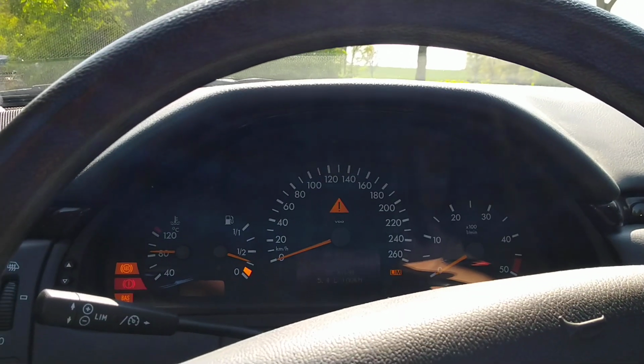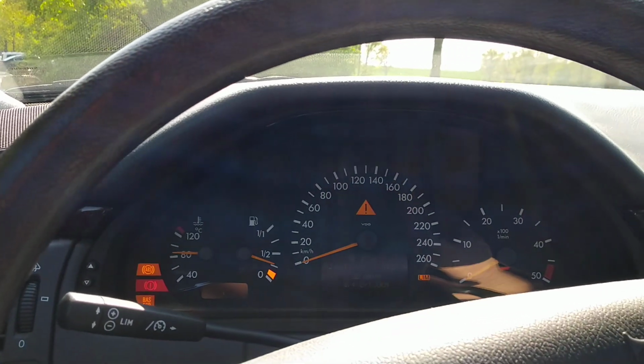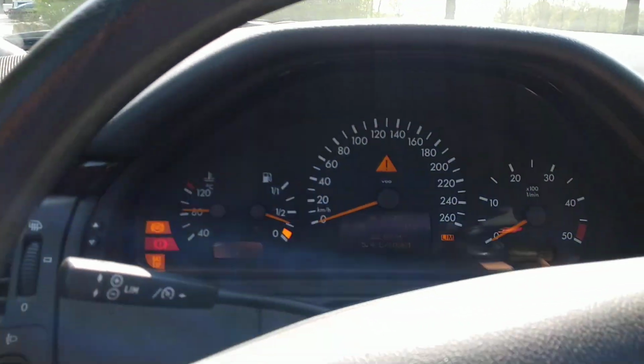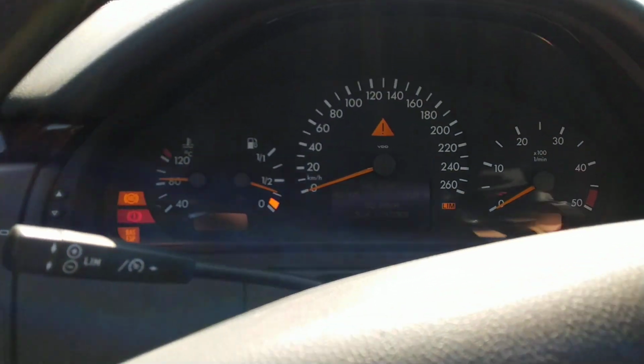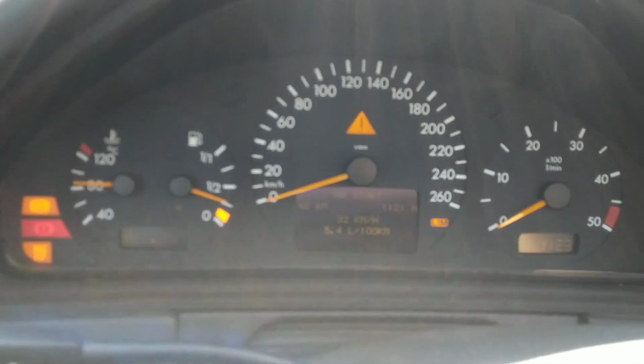So mileage is amazing. With a full tank, I once managed to even get around 1,200 kilometers. So the range is just amazing for its age and considering the fact that it's a very heavy car.